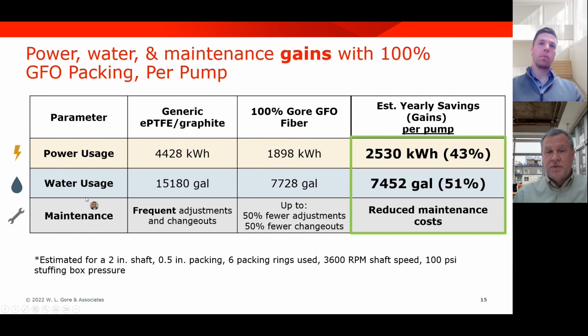In regards to water usage, you've got the generic ePTFE graphite packing used close to 1,500 gallons per year, where the GFO cut that in half to around 7,700 gallons. So that's a 51% savings.